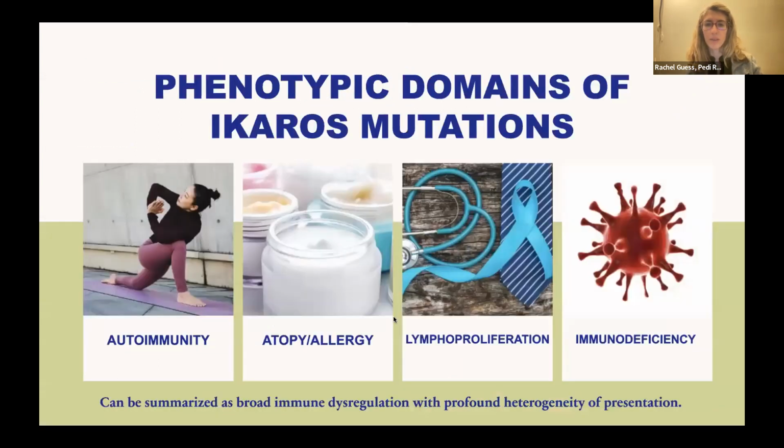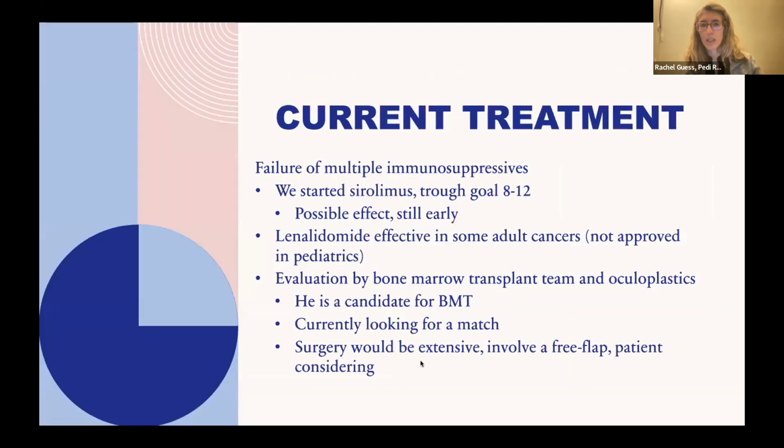Just a little bit of a picture to help you remember that the phenotypic domains of Ikaros mutations are pretty broad and can lead to autoimmunity, atopy, lymphoproliferation, as well as immunodeficiency. The current treatment that we have our patient on, he failed many multiple immunosuppressives and often in combination. We started sirolimus based on the paper that I highlighted prior with our trough goal of 8 to 12. It's still early. We haven't seen a dramatic effect, although it's been challenging to get him into our trough goal.